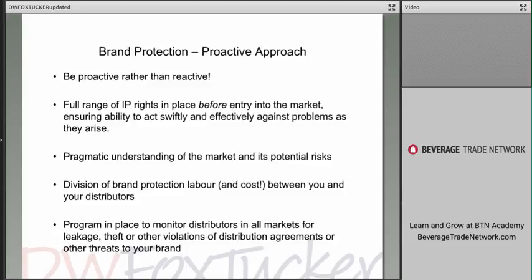And next, we'd also encourage you to have some kind of program in place to monitor your distributors in all markets for leakage, theft or other violations of the distribution agreement. So this can be kind of like a health check that you have, I guess, having an independent party that you might be able to check up on your distributor on a kind of regular basis to make sure they're keeping in the spirit of your agreement and following through on what they're promising to do.